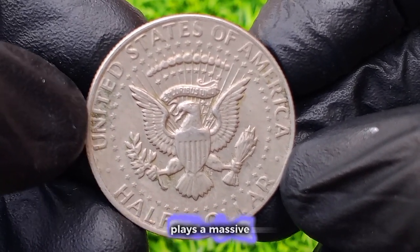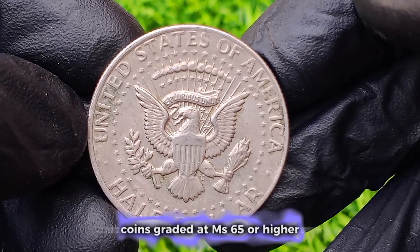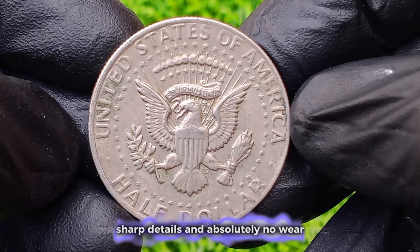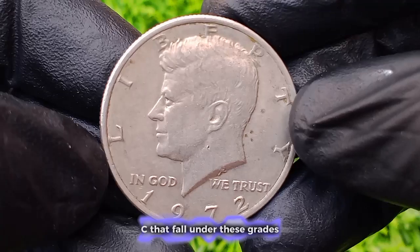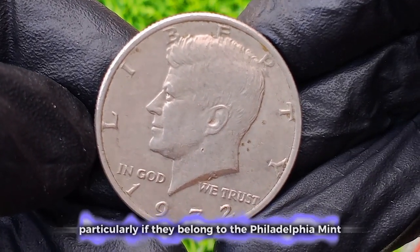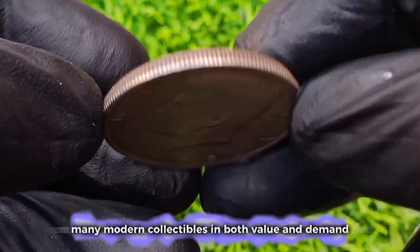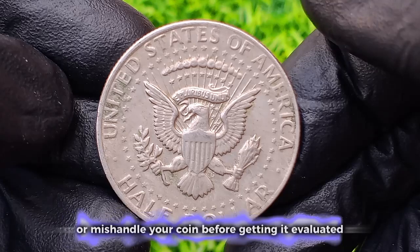Condition plays a massive role in the value of a 1972 half-dollar. Coins graded at MS 65 or higher can fetch unbelievable prices, especially if they possess mint luster, sharp details, and absolutely no wear. Coins certified by PCGS or NGC that fall under these grades have been auctioned for several thousands of dollars, particularly if they belong to the Philadelphia Mint and contain striking anomalies. A flawless example can easily outshine many modern collectibles in both value and demand. That's why it's critical not to spend or mishandle your coin before getting it evaluated.